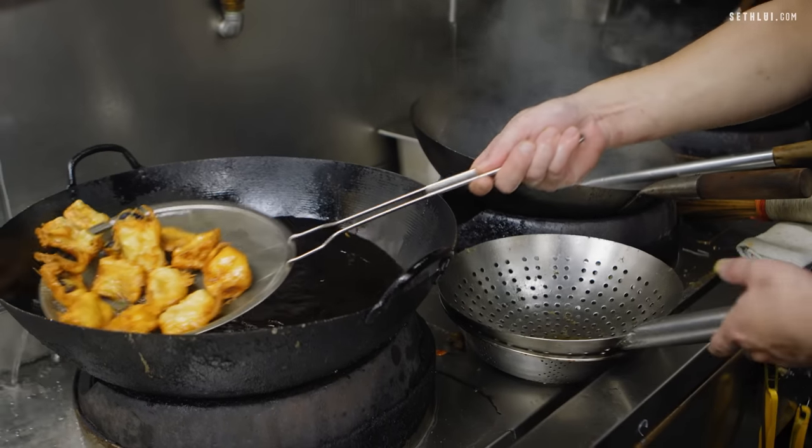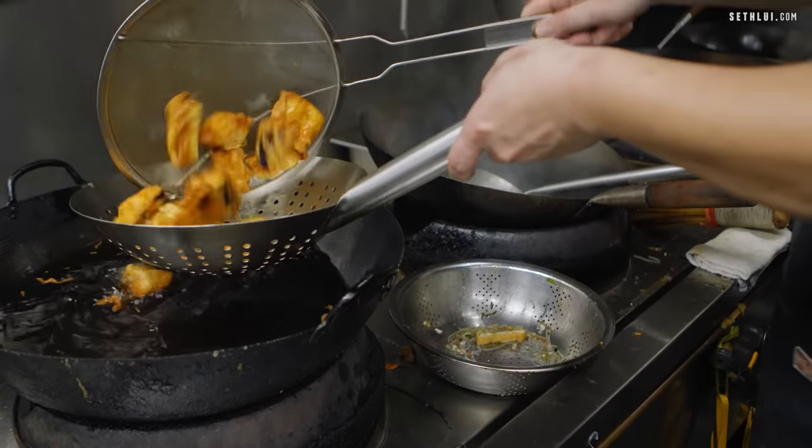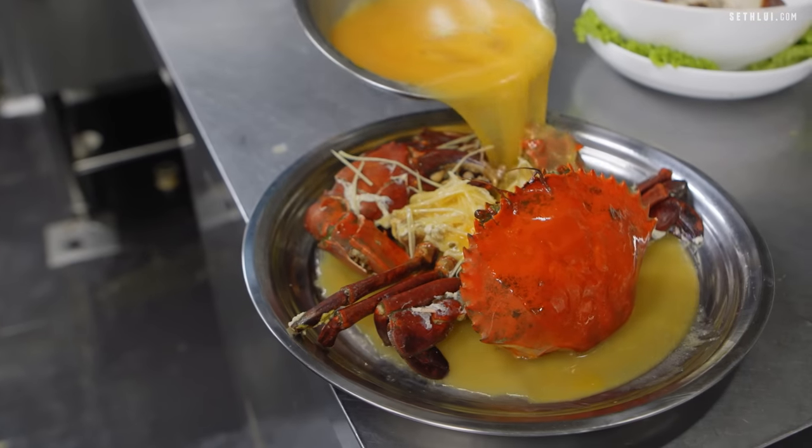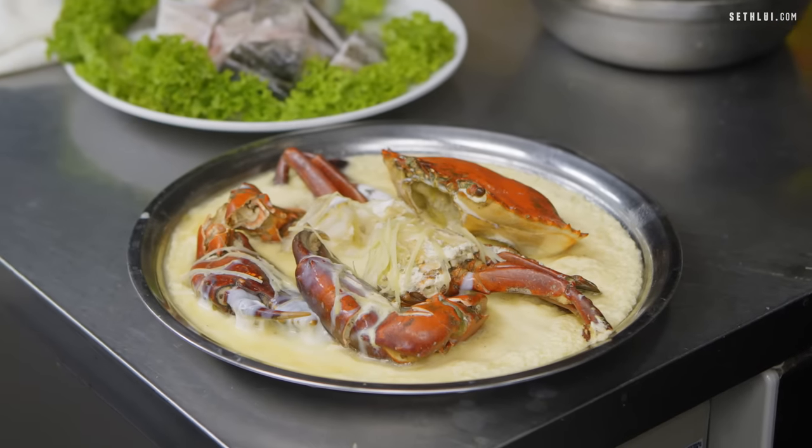Oh, crispy. Crunchy outside texture. I think they got the batter pretty well done. It clings on to the eggplant. Wait, what is all that? This egg. Oh my god. Steamed egg. What? Underneath the crab, you have steamed egg. Holy shit.